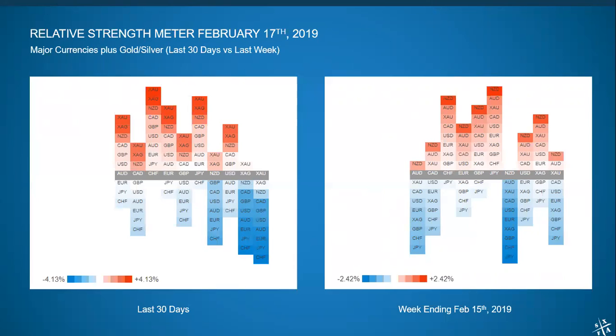Aussie had, I'm not going to say a good week, but at least it didn't backslide too much. So while the Aussie did gain ground against almost everybody else, it wasn't a very sharp move, very much a sideways movement. Same thing can be said for the CAD. While it did regain some of its strength against most of the other currency pairs, it didn't do so by any sort of wide margin.